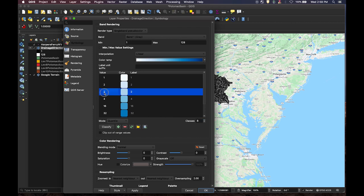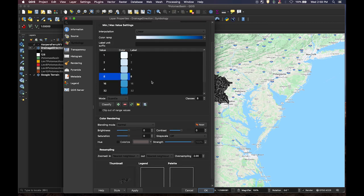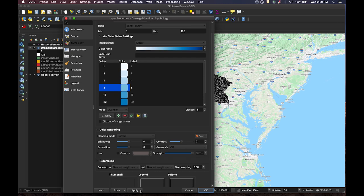And then we're going to make sure that the values are all represented. So again, we're going to be in base 2, so 1, 2, 4, 8, 16, 32, 64, 128 are all accounted for. And then we're going to click apply and OK.